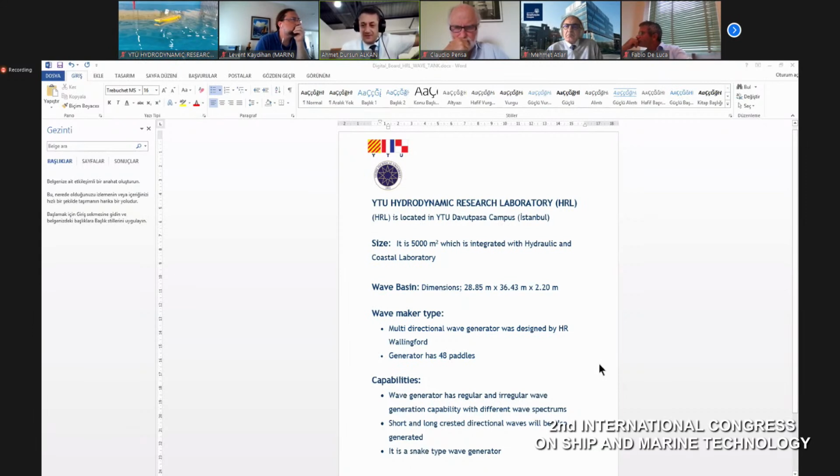Capabilities, what about the capabilities? I am finishing now. The wave generator has regular and irregular wave generation capability with different wave spectrums. Short and long crested directional waves can also be generated. The wave generator is a snake type wave generator. I hope within seconds we will see some movement on this model without instrument. There is a container model floating.